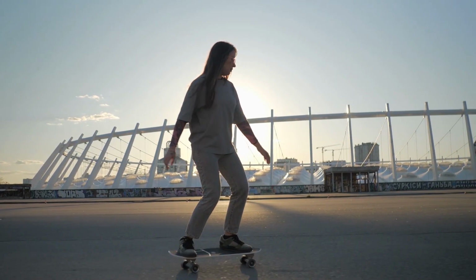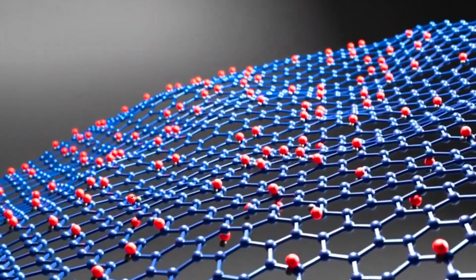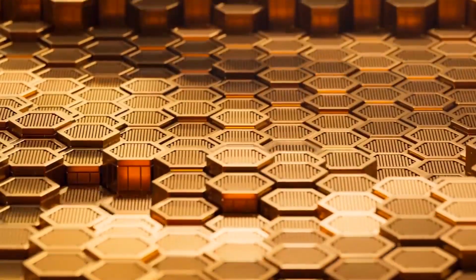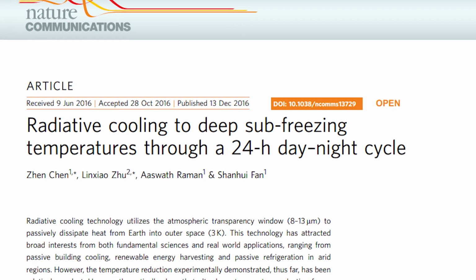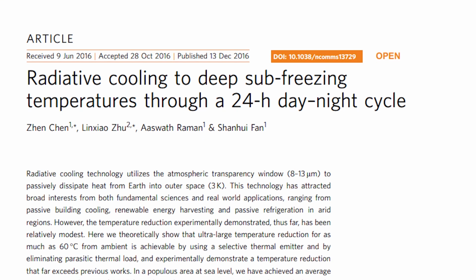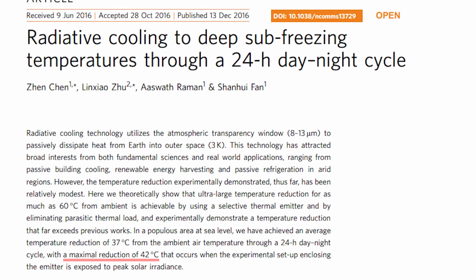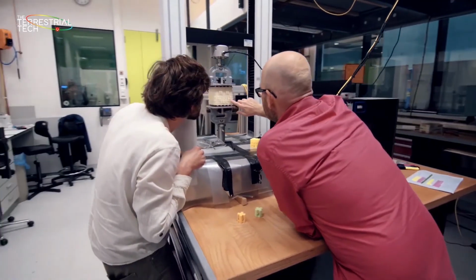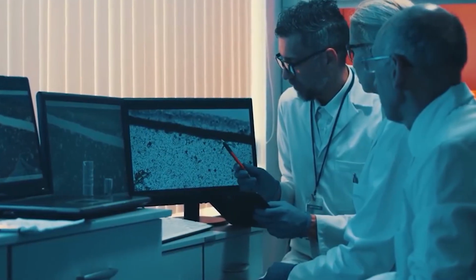Materials with the so-called thermoradiative effect are already being developed to make exactly this possible. For example, in the year 2016, a group led by Professor Shanhui Fan from Stanford University managed to cool a nanostructured material made of silver and silica by 42 degrees Celsius below ambient temperature using purely thermoradiative means. And although such outstanding results are so far achieved only in laboratories, some thermoradiative materials are already undergoing field tests, and some are close to entering the market.